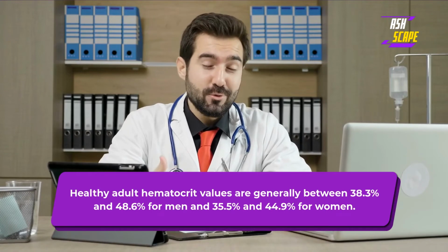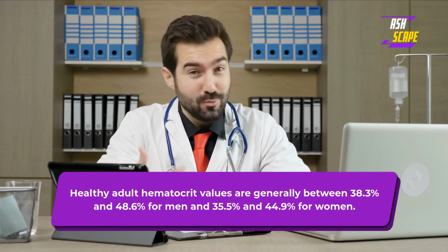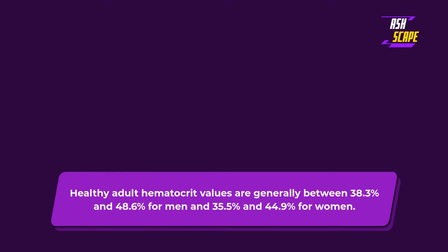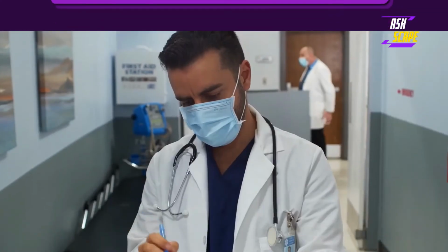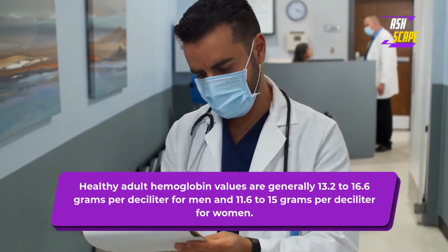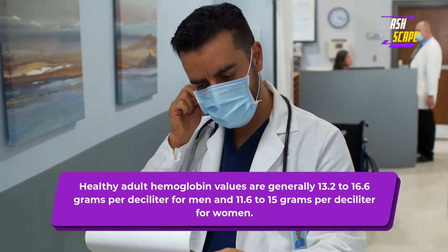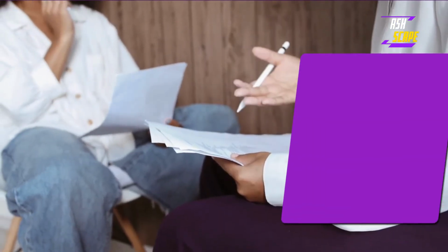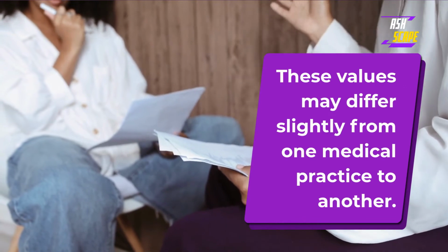Healthy adult hematocrit values are generally between 38.3% and 48.6% for men and 35.5% and 44.9% for women. Healthy adult hemoglobin values are generally 13.2 to 16.6 grams per deciliter for men and 11.6 to 15 grams per deciliter for women. These values may differ slightly from one medical practice to another.